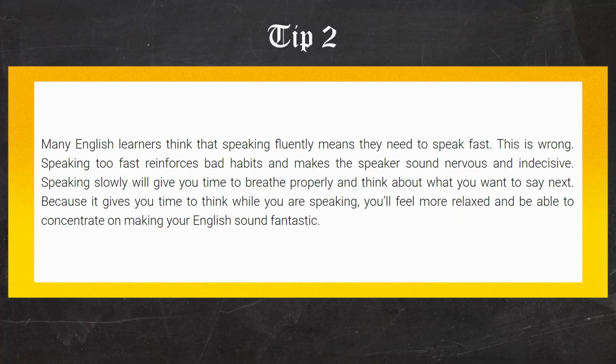Tip number 2 is to slow down. When we speak English, we have this urge to speak at the same speed as Arabic. But in reality, that doesn't come handy because English is the second operating language system in our mind. So it is very difficult for many English learners, thinking that speaking fluently means they need to speak fast.